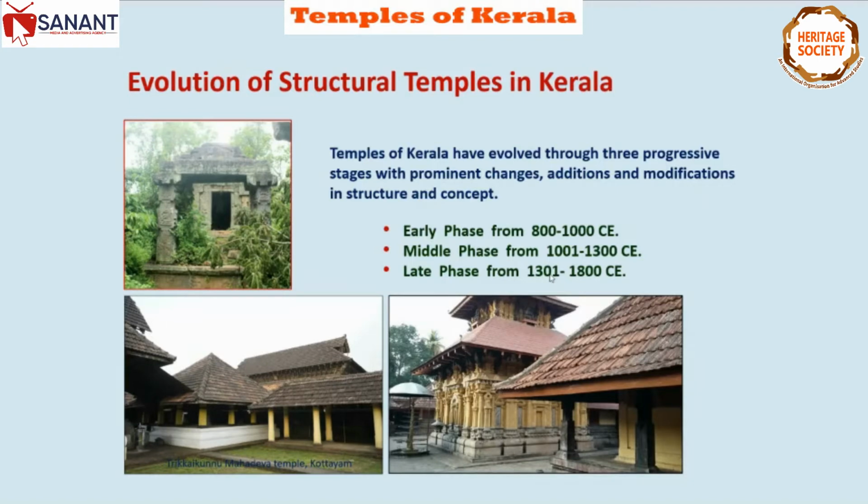Now coming to the structural temples, the temples of Kerala have evolved through 3 progressive stages with prominent changes, additions, and modifications in structures and concept. Basically, there are 3 phases. Early phase, which is from 800 to 1000 CE. The middle phase from 1001 to 1300 CE. Late phase from 1301 to 1800 CE.